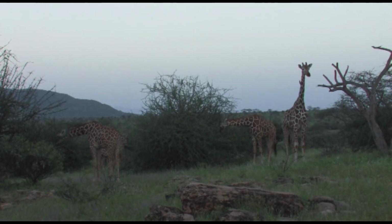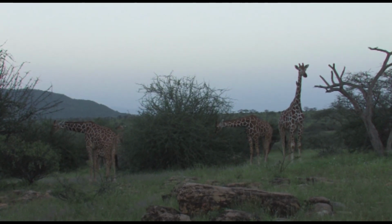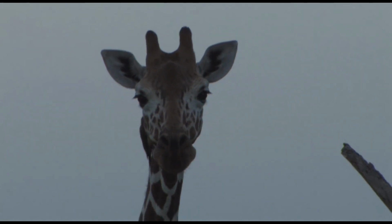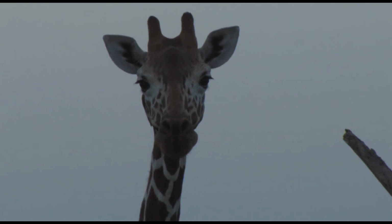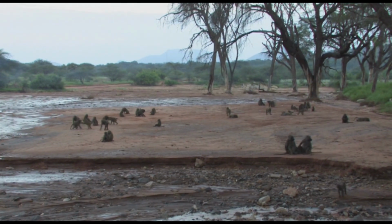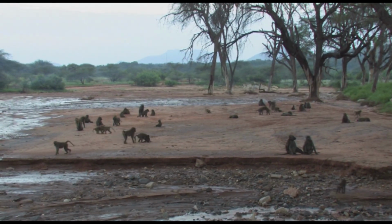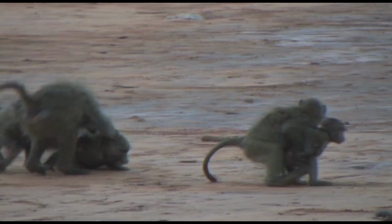A group of giraffes fills their stomach on acacia leaves. An oxpecker keeps this giraffe free from parasites such as ticks. A large troop of baboons is enjoying itself in the washlands of the river. They're playing, mating, fighting, picking fleas, or just being lazy. There's always something that keeps a baboon occupied.